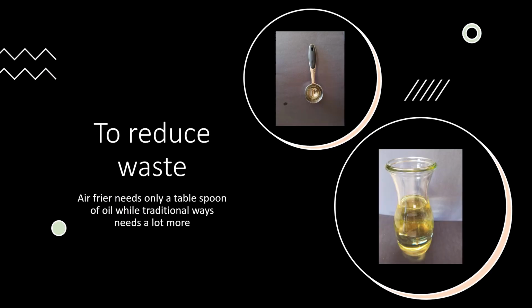Gas or air fryers use 1 tablespoon while regular frying uses more.